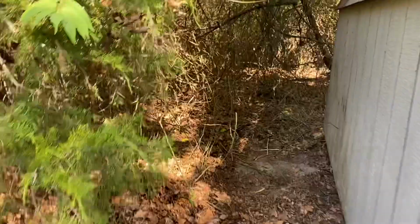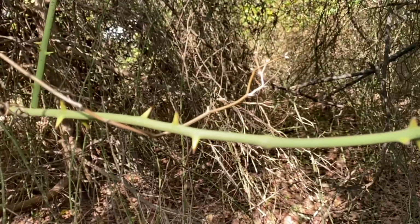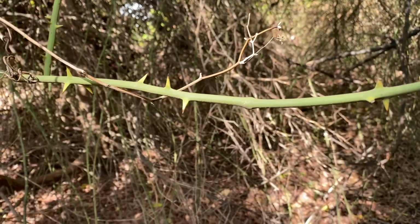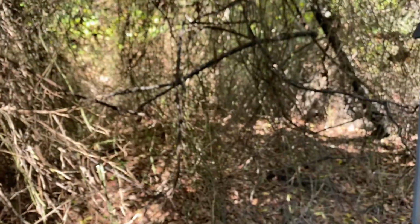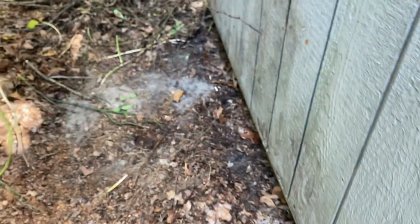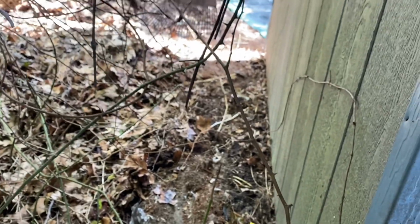Let me show you the thorns on these things. This is one of them that I cut back, but those thorns that you see, really sharp. They dig in through your clothes. I've been dealing with those since I was a kid, but never like the jungle that you see here. I've been cutting them back. Leaves were all along the side of the shed, so I've gotten some of those out. And those trash cans and whatnot were behind the shed. I've gotten a lot of the leaves out.